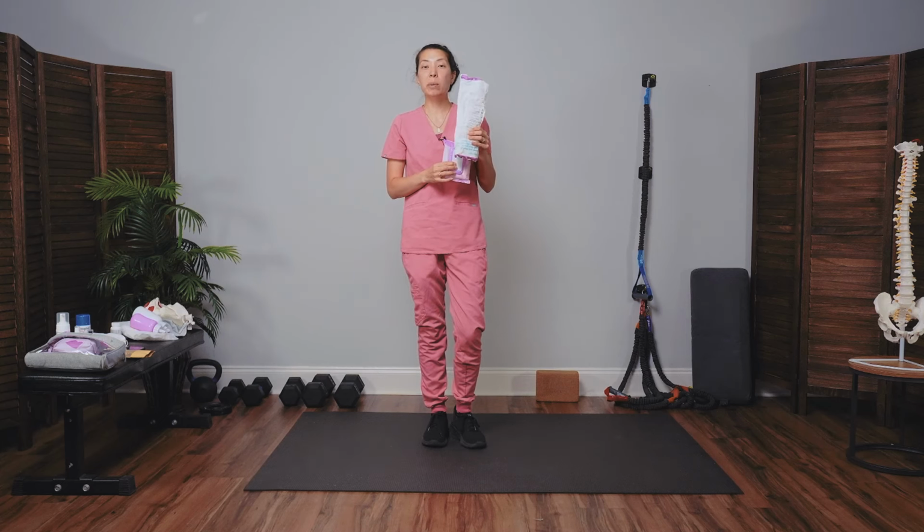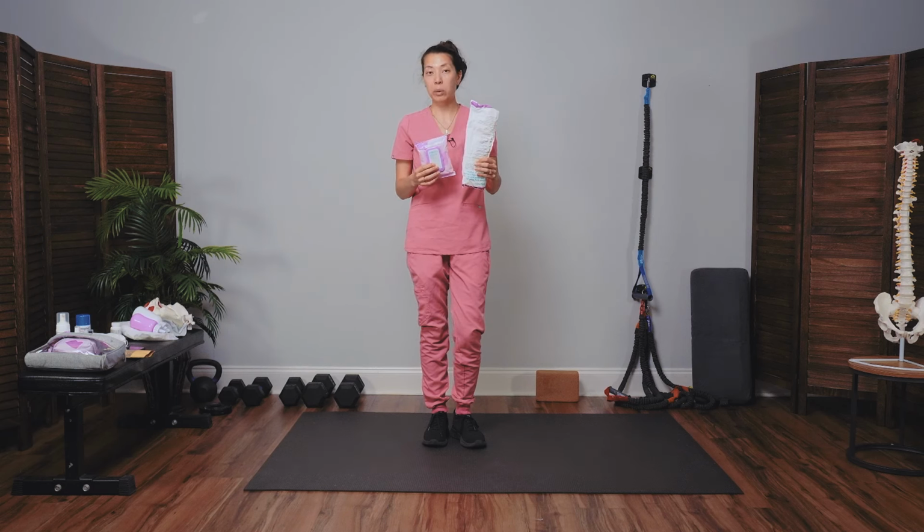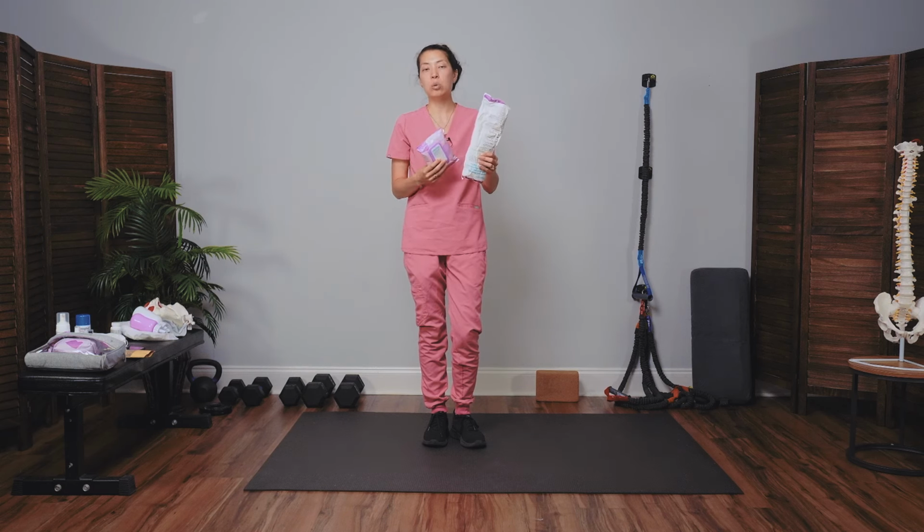Ice packs can be really beneficial for the inflammation for the first 24 to 48 hours because it's going to decrease the amount of blood flow going to that area, so it's going to lead to less swelling. But we don't want to use the ice packs for longer than 24 to 48 hours because that could actually impede healing. So we want to limit the ice packs to just the first 1 to 2 days.